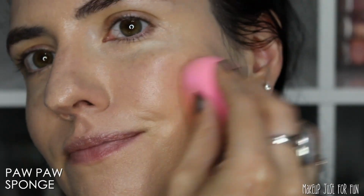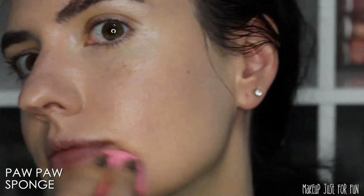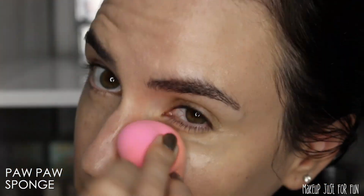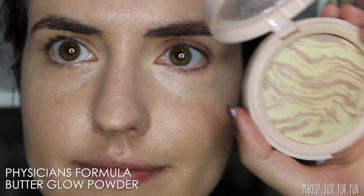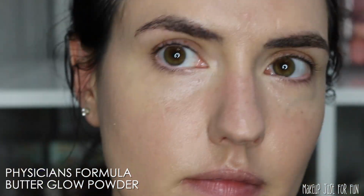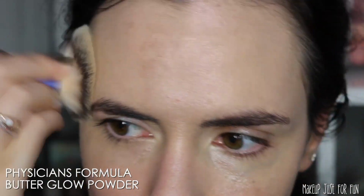Next, I'm using a dry sponge. Just hear me out. I know that sounds weird, but I'm just really gently tapping over top of all of those different products that I layered up together. And I'm going to go back to the sponge again, and I'm not going to dampen it. I'm just using it to tap everything together. I'm lightly going to dust over my whole face with a little tiny bit of translucent powder.